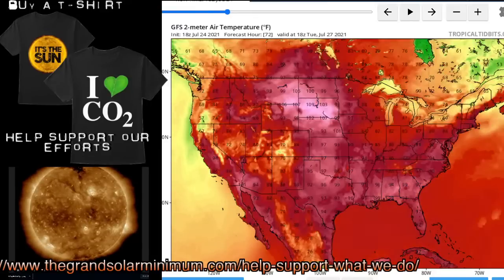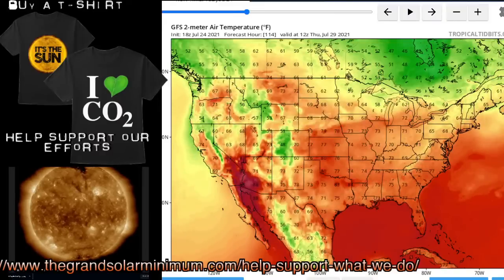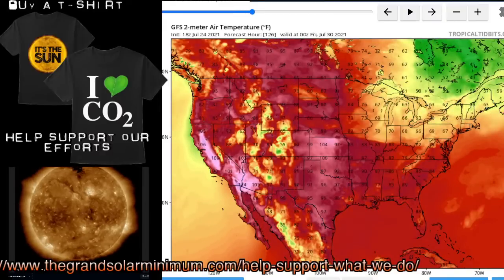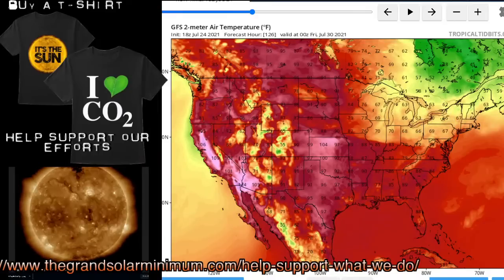Some 80s throughout next week, and again, after that, there's a cold front that starts to move into the Northeast and the Great Lakes near Ohio. You can see it right here on your map. Another high pressure system. But here, I'm going to show you what's really impressive as we get to August 3rd.